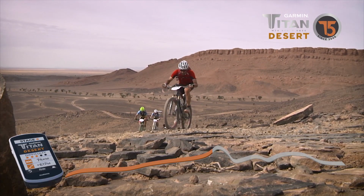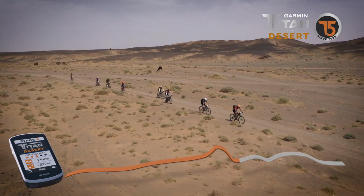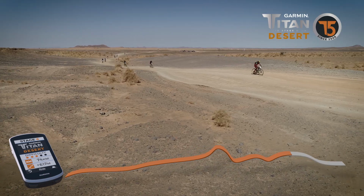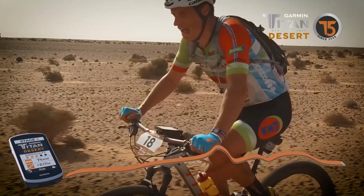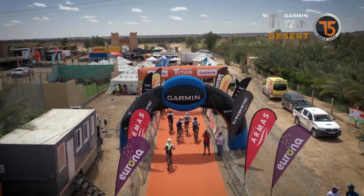Following a descent on a good but very sandy slope, we will enter a tremendous track that has been badly broken up by large vehicles which frequent the area. Not long before the finish, competitors must cross a river with a strong current. One last obstacle to overcome before crossing that elusive finish line.